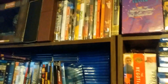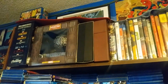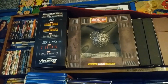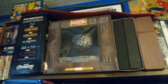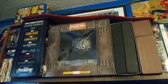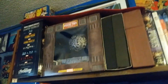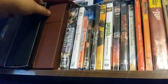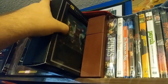Okay, and then we pan up, and these are some of my favorites here. We have Marvel Cinematic Universe Phase 1 and Phase 2. Was looking for those for so long. Finally got a deal on eBay that I couldn't pass up about a year ago. And then we have the Avengers Best Buy exclusive. This thing lights up.